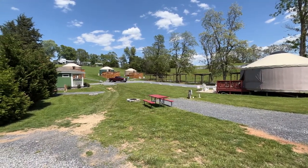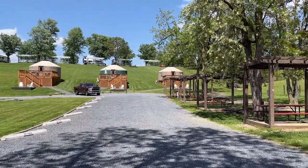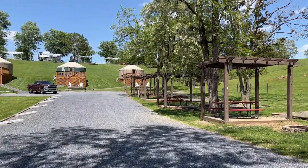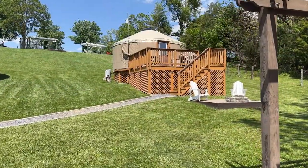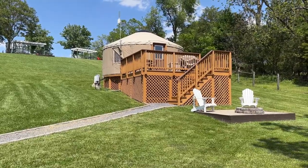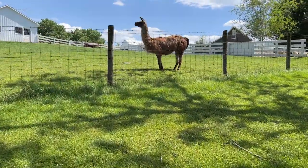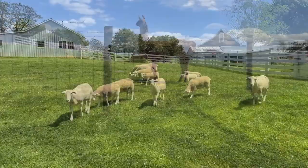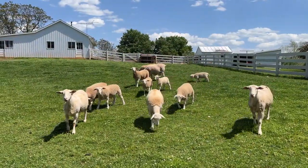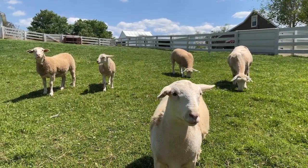At the bottom of the hill, there are four more yurts, a bathhouse, and the tent site. The tent sites are next to a farm which has a llama and sheep. Hi guys! Hi, you're a brave one.